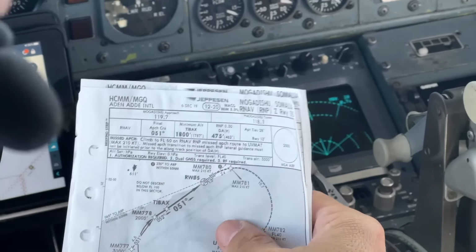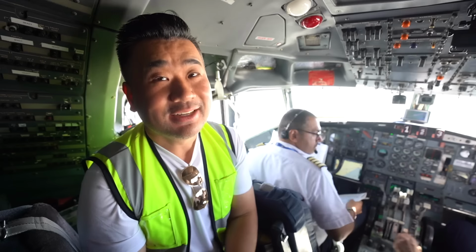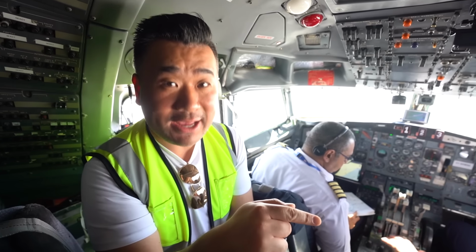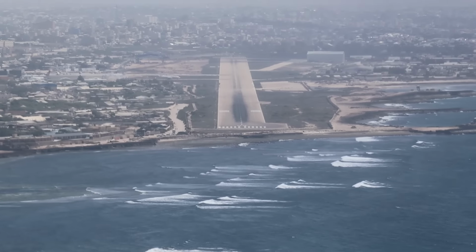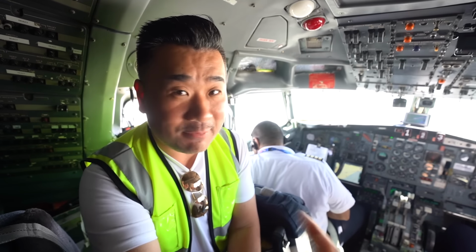Then we follow the requested vector for the approach. In fact, I've been there in 2014. There's only one way to get in there. It's coming in from the sea. This is a procedure to avoid if there's any attack on the airplane. So you land from the sea, never land from the land side.